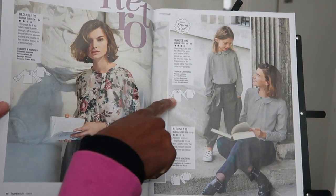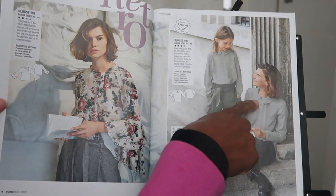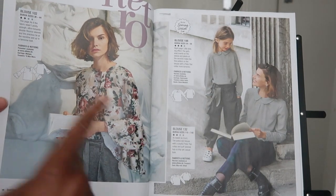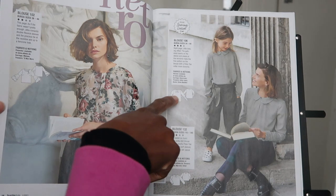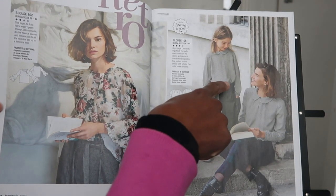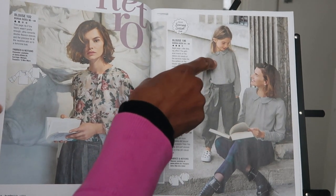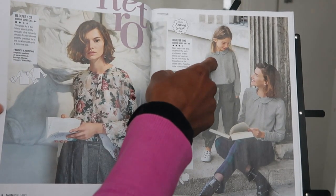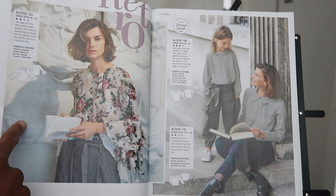It actually looks easy because I can tell the ladies one has a keyhole opening at the front. It should be easy, the fact that it doesn't have any zippers, and it has a gather of some sort on the sleeves. And I don't know how the kids one is constructed because it doesn't have the keyhole at the front. It probably has a keyhole at the back because I wouldn't expect it to be worn without any opening. And there's an interesting blouse over here.